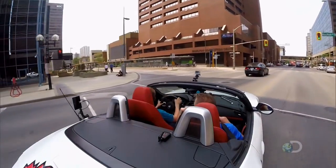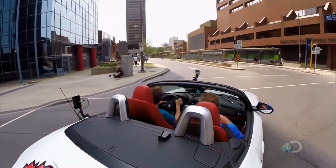Left onto McNabb Street South. You know you weren't in the left turn lane. Yeah, I knew I wasn't in the left turn lane. I thought I could do it.